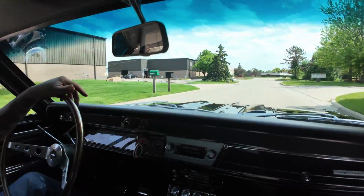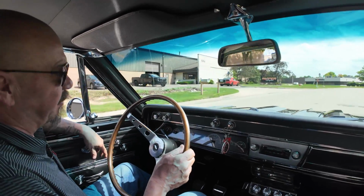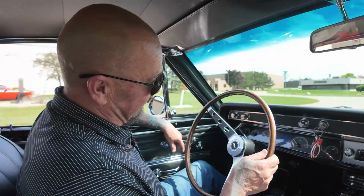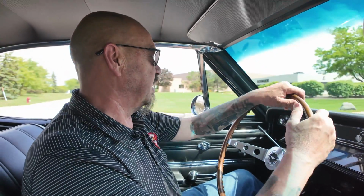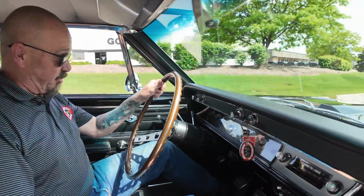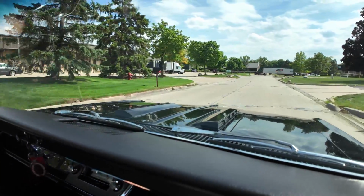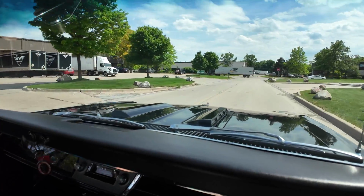She is hot. Now we're going to take it back to the shop here in a minute. We're going to put it up on the lift so you can see how pretty the bottom side is. We're going to get the hood up. We're going to show you that. And you can go to our website at vanguardmotorsales.com and look at about 100 pictures of the car.